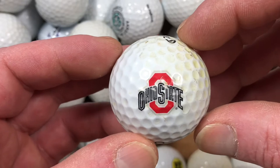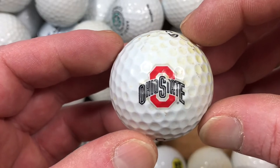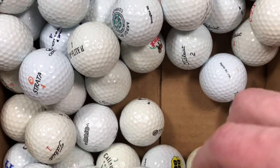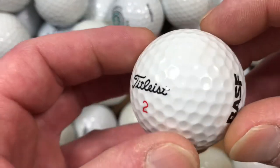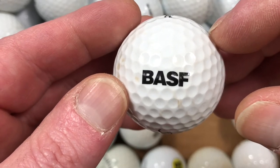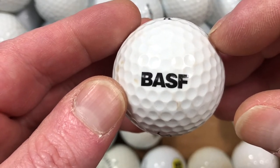Oh yeah, there's a cool one. We are in the Buckeye State. Callaway. BASF. They don't make the things you use. They just make the things you use better.